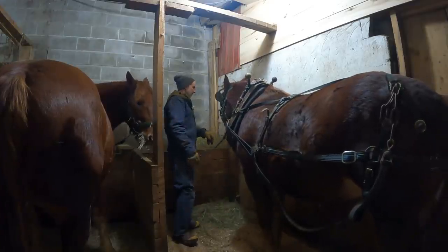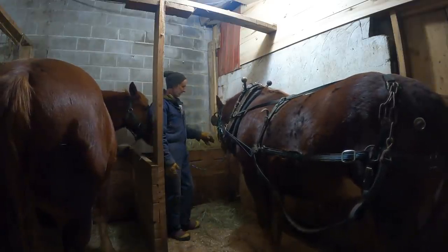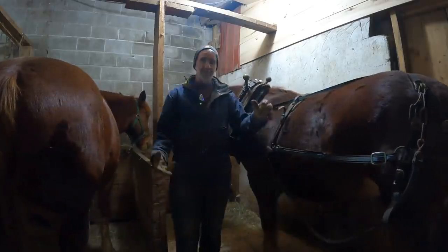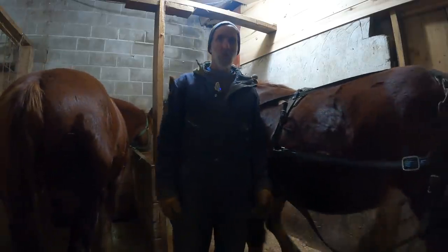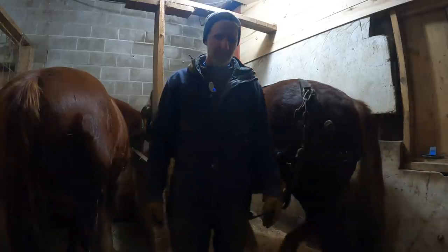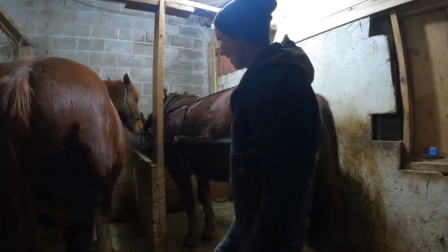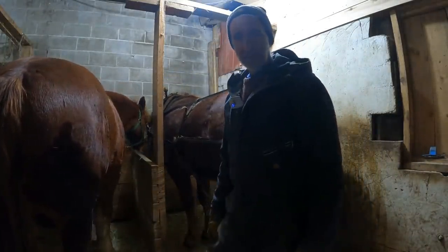So the bridle's on. And I like to leave the bridle on for periods of time so that they can get used to that bit in their mouth. They'll be chomping at their bit quite a bit just to get used to it. Right now, it's going to be a little while before Trudy gets here, so I'm going to take the bridle off. I'm not going to leave the bridle on.